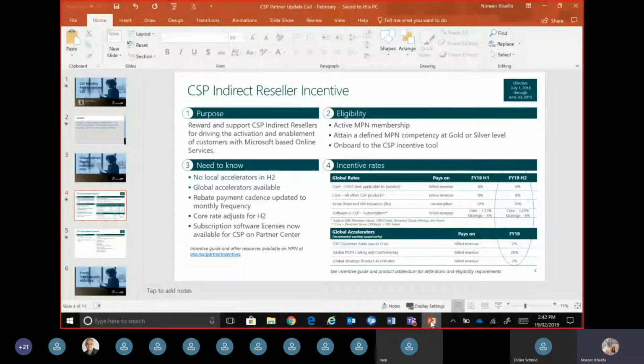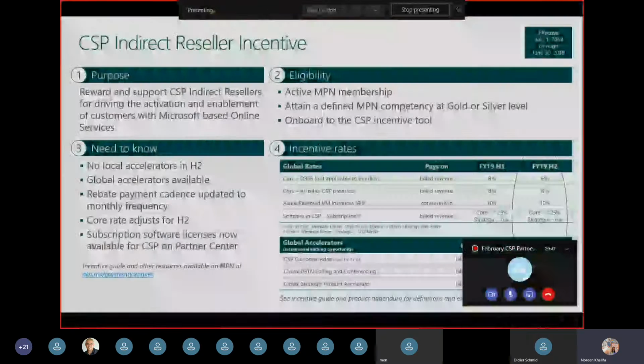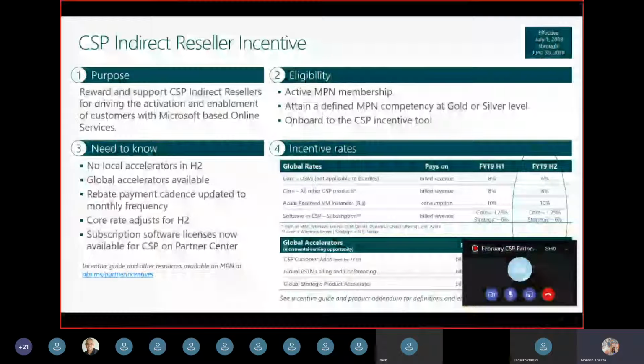I hope everyone can still see my screen. Sorry, I'm just switching between different windows. So yes, please, if you have any questions later for Banu, please reach out to me and I'll connect with Banu and come back to you with the feedback as well. Our next topic on the agenda is the upcoming events, trainings, and webinars.